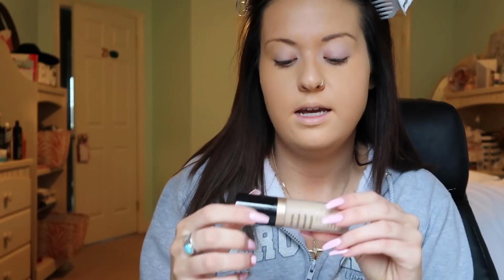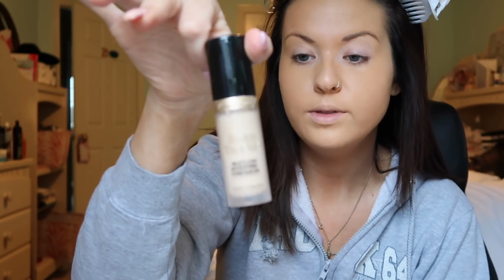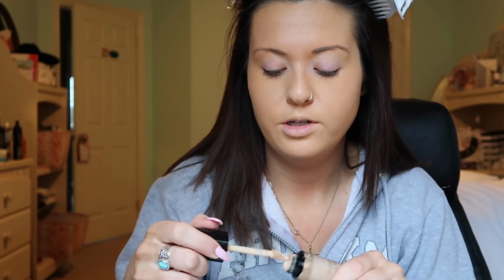I'm gonna go ahead and take the Born This Way Multi-Use Sculpting Concealer in the color Almond, and I'm just gonna swoop it under my eyes like that. I don't want too much. And my chin, and then nose, and a little bit here. But I always forget my eyelids. Okay. Start blending out the chin first. And I'll go in with the nose.